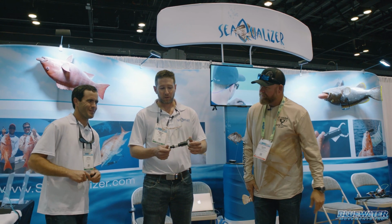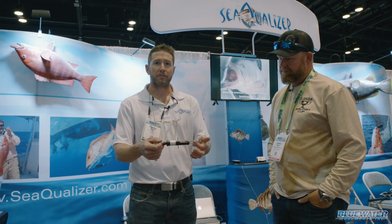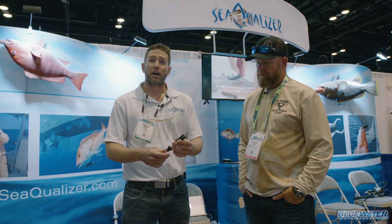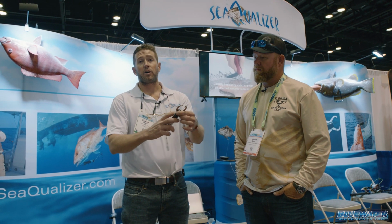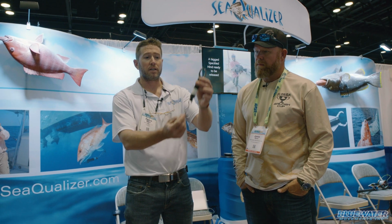Man, basically what we have here is a Sqlizer. It's a hydrostatic device, meaning pressure activated. It's used to reverse the effects of barotrauma, which is what happens to a fish when it's brought up from depth and it's at the surface floating. What you do is you take this tool, you clip it onto its lip, you hook it onto a weighted line, you send it down.